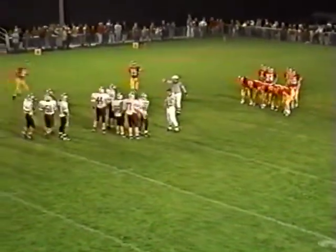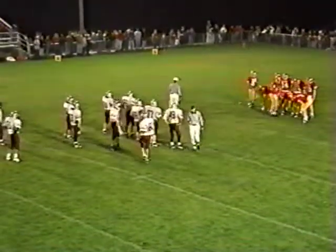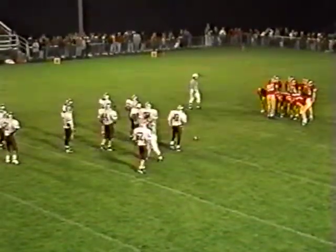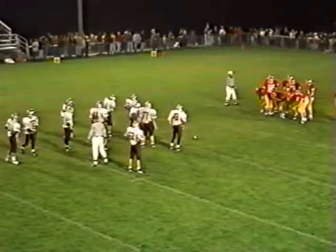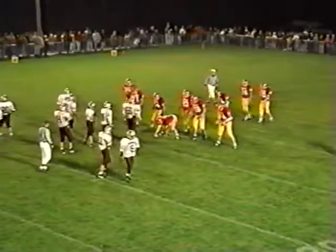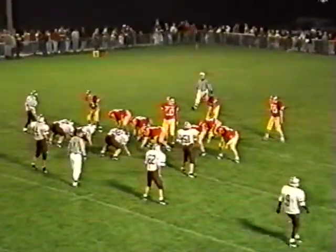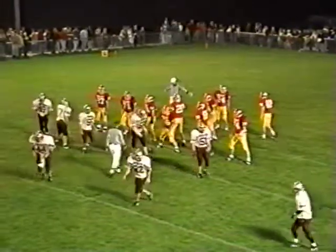Again, the Trojans start inside the 30 at the 24-yard line, as I think they're going to let the clock run out here as they huddle on this play. Looks the way they're coming out, they're going to switch ends here on us as we're going to roll into the second quarter. There we go. Maroons on top, 14-6.